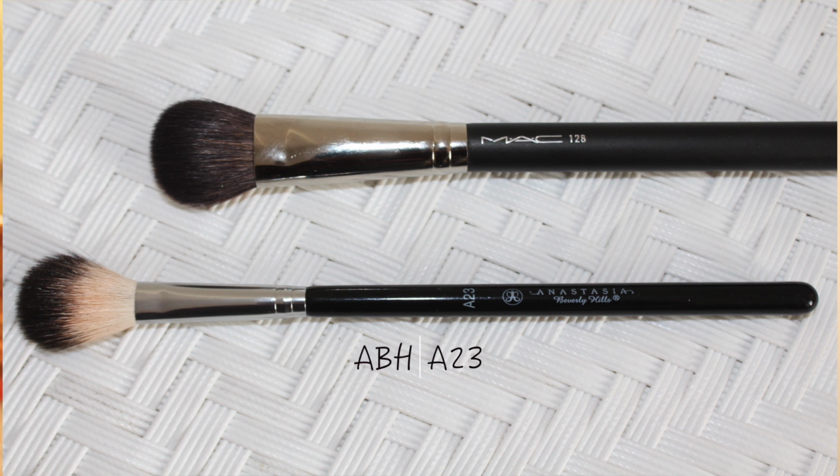Last but not least, two brushes that really stood out to me in the year, and that was very unique, I feel like, and not many brands have this kind of brush. The first one has to be the Anastasia Beverly Hills A23 highlighter brush, and I know looking at this you think it looks like any regular highlighter brush. So the bristles are natural fiber and they are not as smooth as you would expect. They're actually quite jagged and slightly rough when you actually touch the tip.